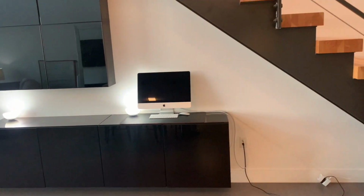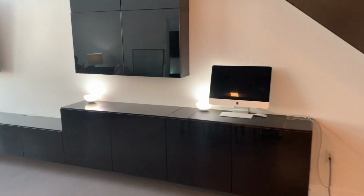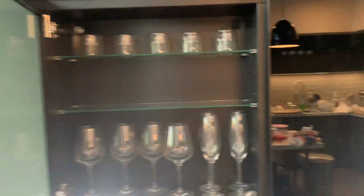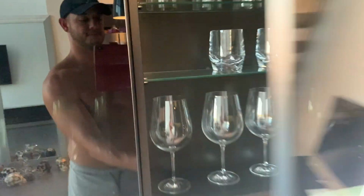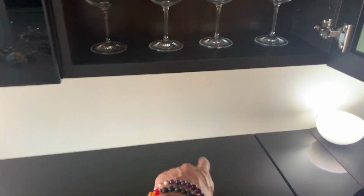So here's our little computer nook under the stairs. This is gonna serve as the bar. As you can see, we already started putting the glasses in it. Have more stuff up there, and then alcohol down there. We're probably gonna put our decanters right in here.